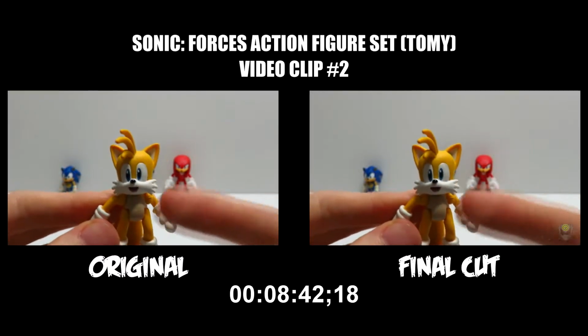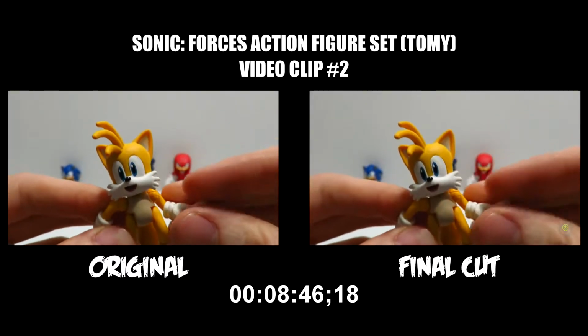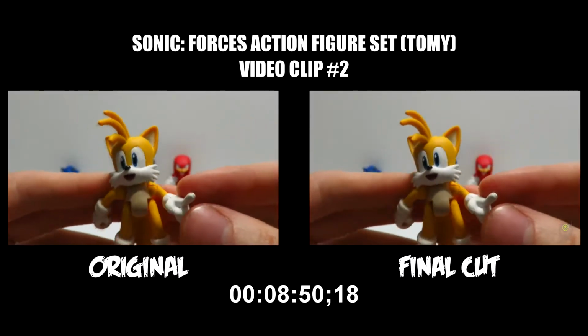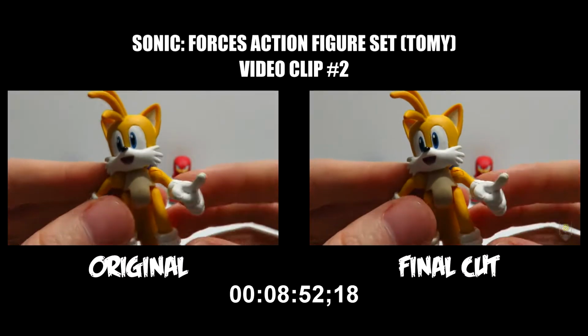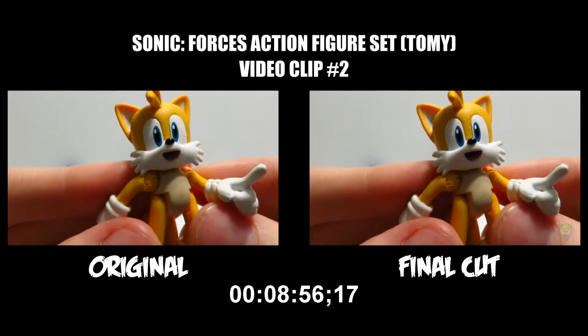Well, maybe 6 if you count the additional, you know, universal shoulder joint, able to move the figure's arms inward and outward instead of up and down. So yeah, that would be 6. But outside of that, I mean, the T-crotch does not work here.